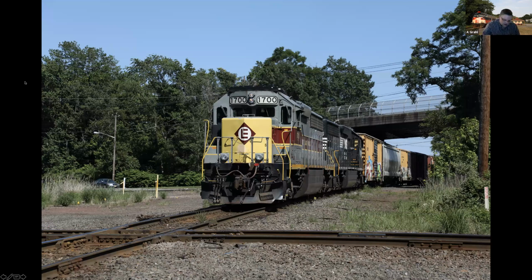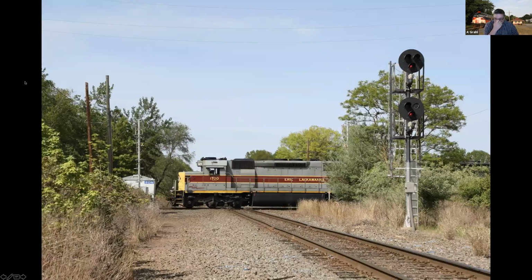Here we are crossing the Diamond at CP Run in Port Reading. Shots of this engine were fairly easy to get for the last few years, but the implementation of PTC has sort of relegated this to non-leading duties and yard duties. So this is definitely not hard to get, definitely not easy to get anymore. But here's a few shots in early 2020. Here's the other view at CP Run, looking at a train coming out of Port Reading Yard.